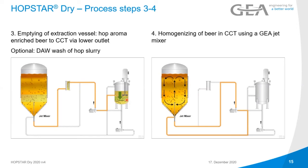So this means we are filling up the vessel to a certain level with water, starting the agitator and have a homogeneous slurry that we can send to drain or whatever your disposal concept for the hops is.